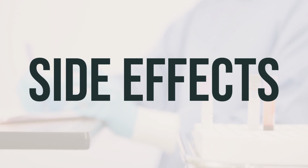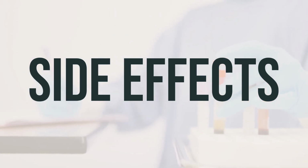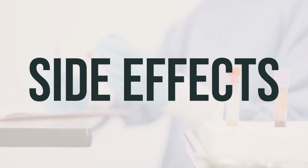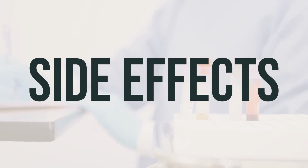This is not a complete list of possible side effects. If you notice any other effects not listed here, it's important to contact your healthcare professional. Please consult your healthcare professional for medical advice about side effects.